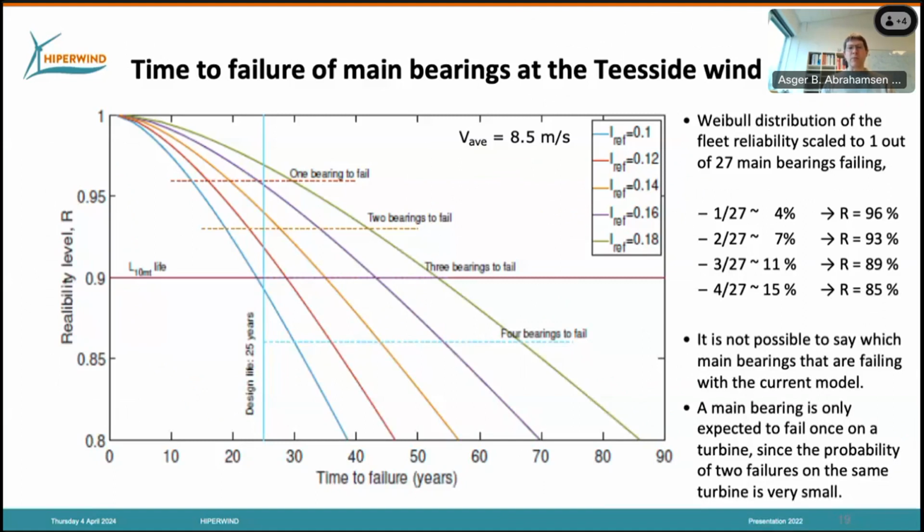if we look at the T-side wind farm, we could ask the question, if one bearing out of 27 should fail, that would be a failure rate of 4%, which would be equivalent to a reliability of 96%. So what has been shown here is when the reliability crosses this line, we expect 1 out of the 27 bearings to fail. When it crosses this level, it should be 2 out of 27. This level is 3 out of 27 bearings, and this is 4 out of 27 bearings failing.